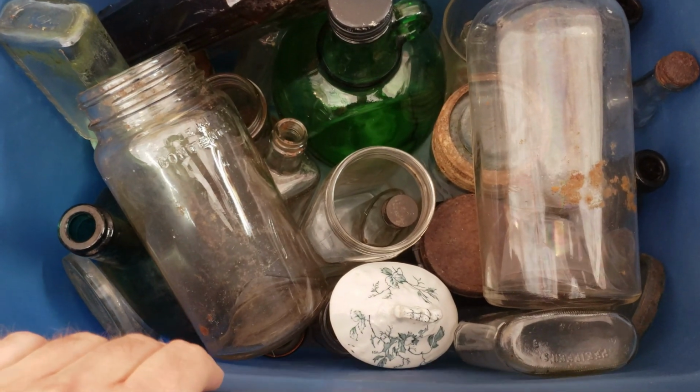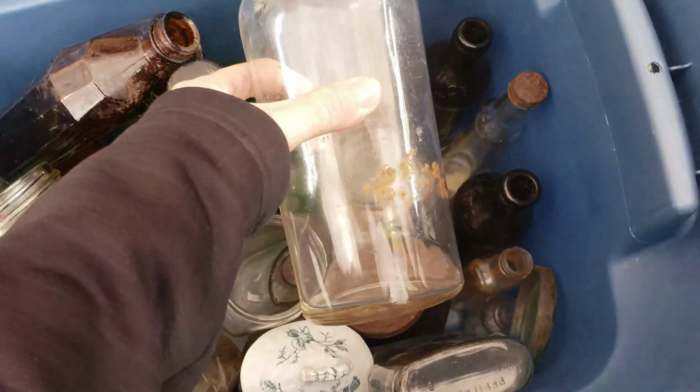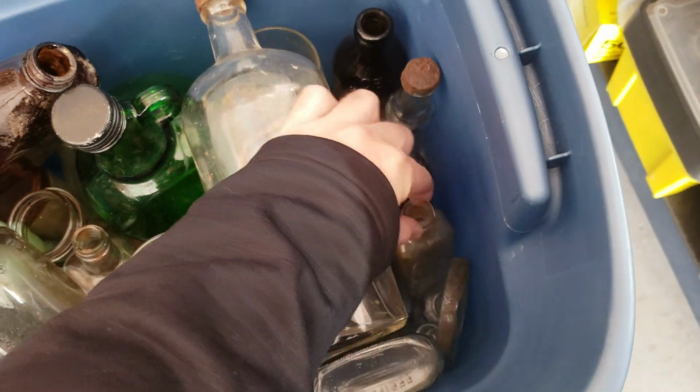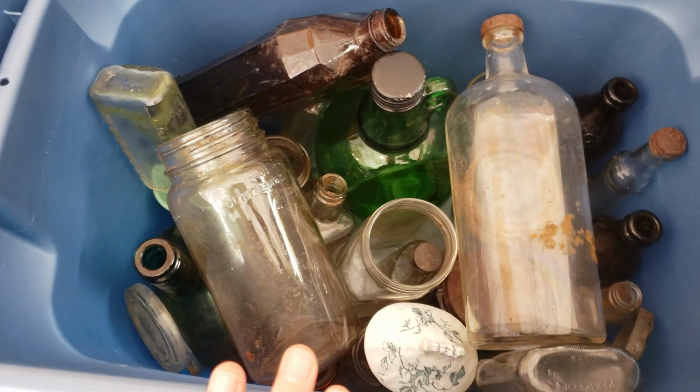All kinds of old medicine stuff, 1800s bottles in here. I got a couple little ones. We're not going to get too in-depth with these, but I'll just show you. That's an 1880s bottle right there. All kinds of old bottles to start with.